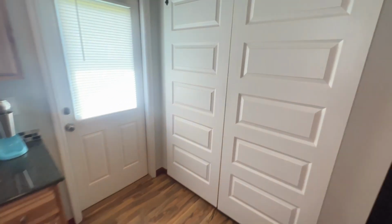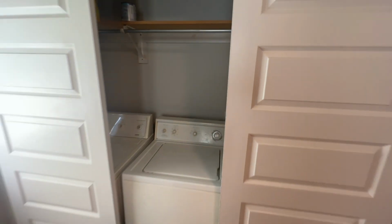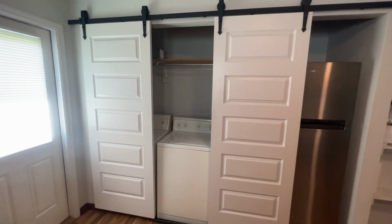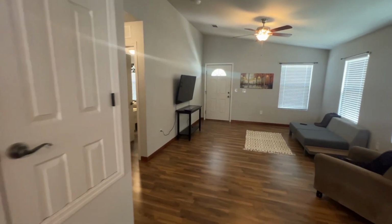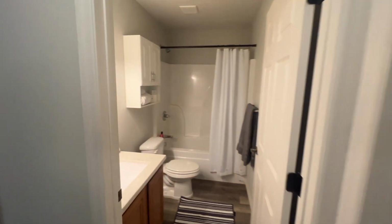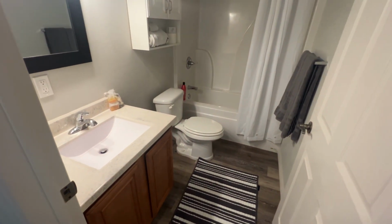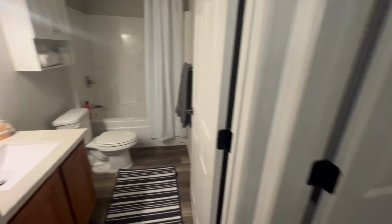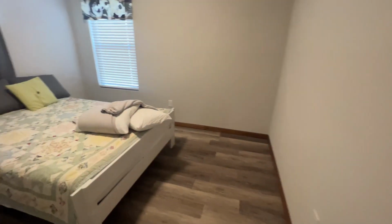This is where your washer dryer is. Your spare bathroom. Looks like a quartz countertop there. Vinyl flooring in these two bedroom, or this bedroom and that bathroom.